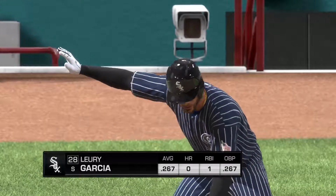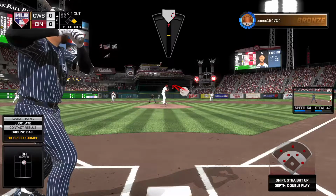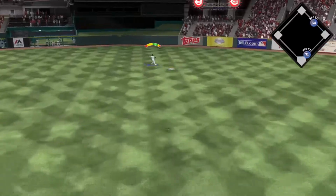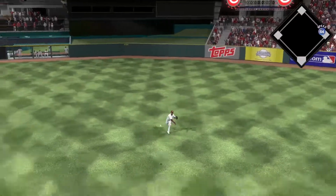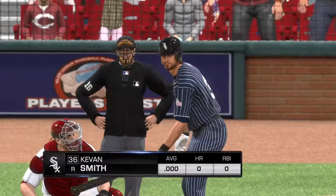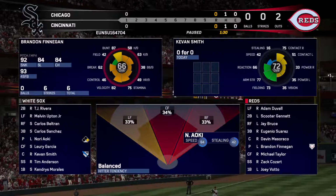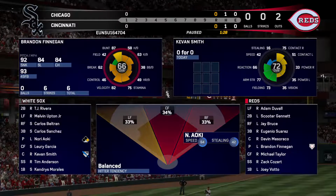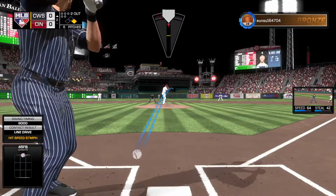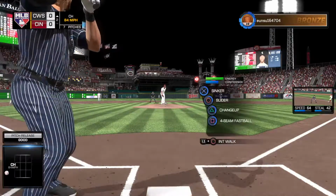Digging in, the switch hitter, Leury Garcia. First shot for him here with a runner at first now and one away. From the stretch, here's the pitch. Line towards center field. But sadly for him, this will head straight to the center fielder as he puts it away without much trouble for the second out. Batting seventh, stepping up to the plate, Kevin Smith. Here's the first pitch to him. Changeup, a little bit inside, 1-0.